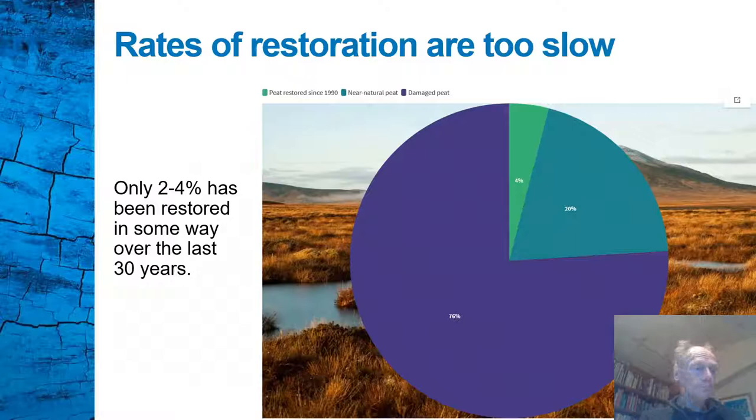Now, while it's fantastic to see the restoration and regeneration that's been done, very encouraging, it is way below what's required, as this pie chart shows. The green band of restoration is around 4% of the total, with three quarters requiring attention. So a huge upscaling effort is required, taking the expertise on the ground, matching it with strategic delivery and proper funding. And in England, we've estimated that means between one third and two thirds of the £640 million Nature for Carbon Fund.